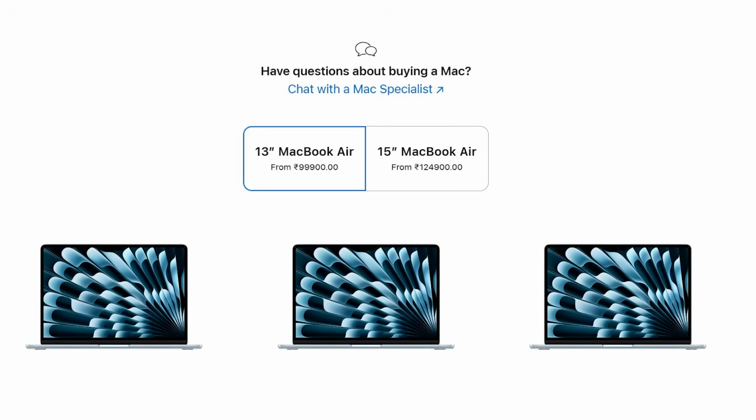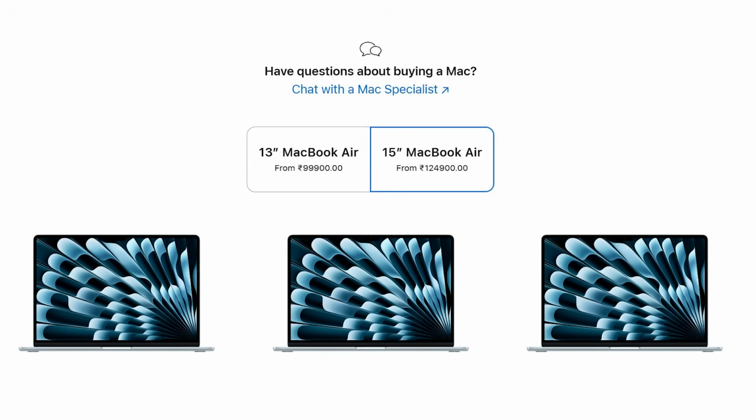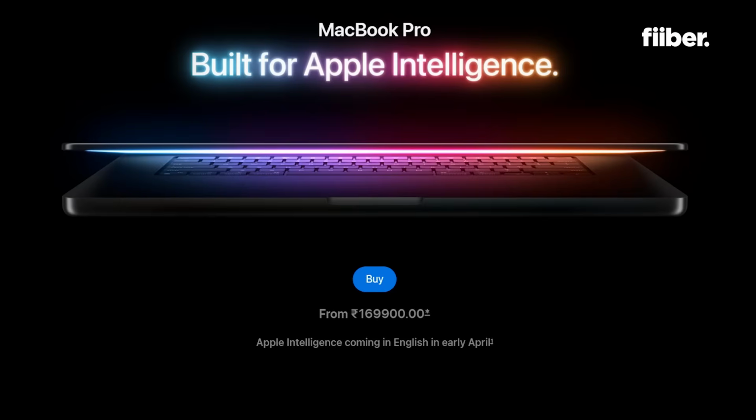Now just coming down to the price of these two laptops. Now the starting price for the Air, the M4, for the 13-inch variant is under 1,99,900 rupees for the 256GB variant, but the 15-inch variant starts at 1,24,900 rupees for the 256GB model. Now, people would consider, okay, I'm getting a good deal here, but the Pro starts at 1,69,900 and that too 512GB. So more storage, more Pro performance, but again, the difference of almost 40 to 50,000 rupees.